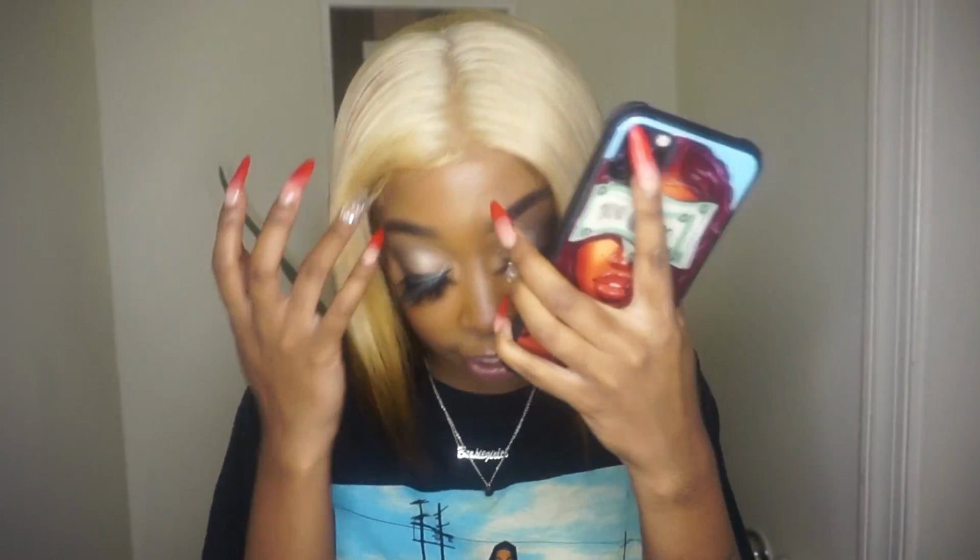Okay, then we have the Fat Water Pore Refining Toner Serum. And y'all, I really, really like this. I was watching some reviews and people were complaining about it having witch hazel in it. But honestly, I don't mind witch hazel. I use witch hazel on my skin. But I really, really like this.